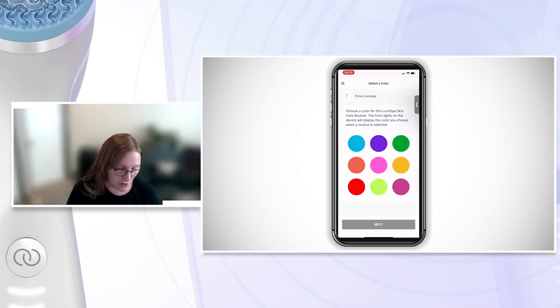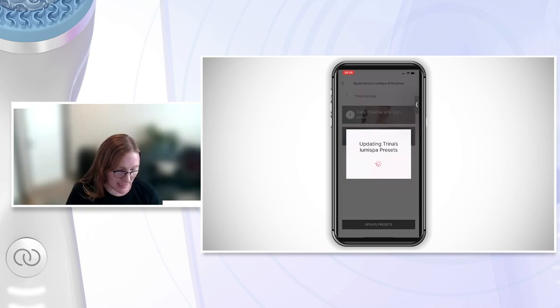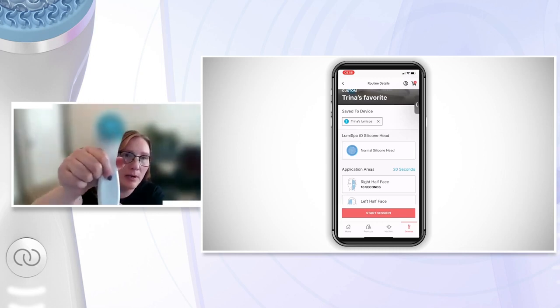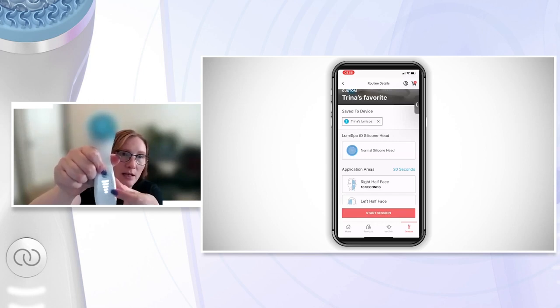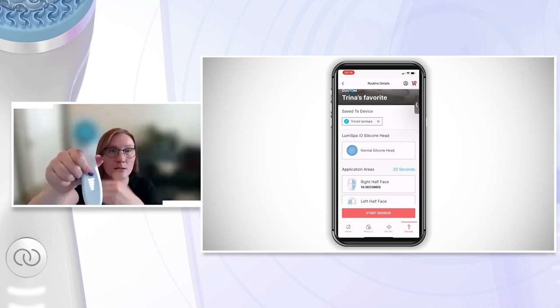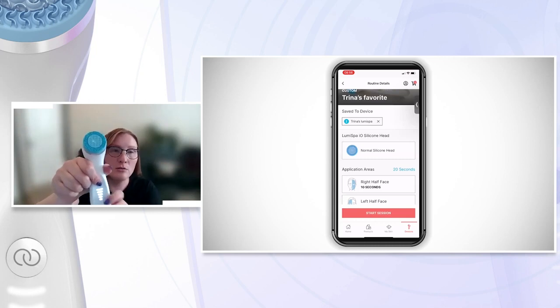So I'm going to choose Nu Skin Blue. I'm going to update it. And now that routine is saved on my wand. So I'm not touching my phone right now. I set it down. If I do a double press, that turns on my LumiSpa. You can see these are the white LED lights. If I did a single press now, that would start your normal 30 seconds per 4 area routine.